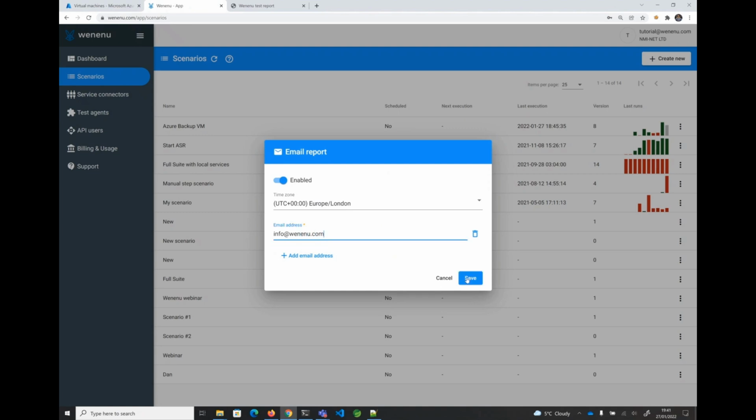And if I save this and enable reporting, then after every scenario execution, once the PDF report is created, Wenenu is going to send it out to the set email addresses. So companies and organizations can be sure that they get the email every night, every week, every month, whatever the testing frequency is, and the email says that your test was successful or it failed. So organizations and companies out there can have the peace of mind that their backup solution is still working. It works well, and when a real disastrous event happens, they will be able to recover. They will be able to resume operation quickly.